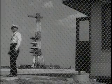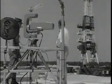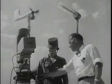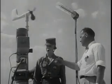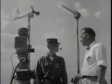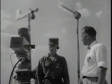When the missile is fired, it will be observed by television cameras and by a host of electronic tracking devices, which will record its performance. Tremendously high-speed X-ray cameras will even record the interior workings of the missile during flight. They must accurately record the results of many, many months of creative scientific research and development.